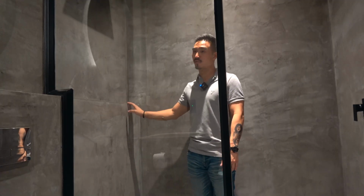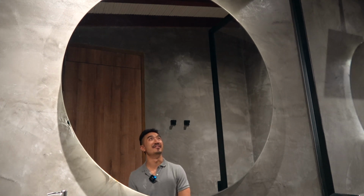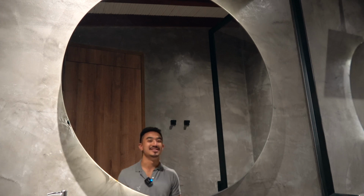So these bathrooms are actually my favorite part of the whole entire apartment because of these high ceilings, these beautiful showers, and it's just something so unique. Like I've never been in a shower like this before. You have this beautiful round mirror on the wall. All of the bathrooms have a nice big mirror like this. Just listen to the echo of my voice. I think these mirrors are amazing, don't you think?